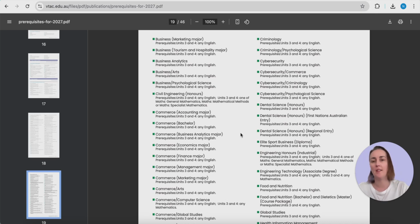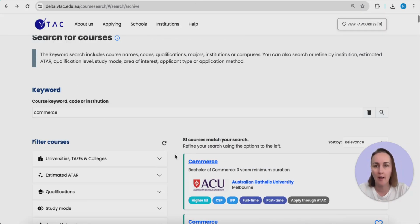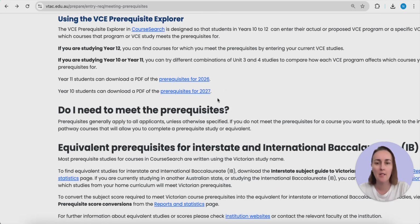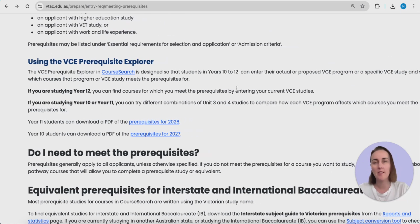But you will find that the prerequisites really do differ across institutions. So just because one has it, it doesn't mean the others do, just like I showed you before. Yeah, so this guide is really handy. So I will link it below. And if you are in year 10, as I said, or even in future years, look out for your year coming around July. But if not, just use the year before, because they often don't change a lot, but then you can double check when that comes out in July before you put in your subject selection, because generally you wouldn't have to do them until week 2 or 3 in term 3.